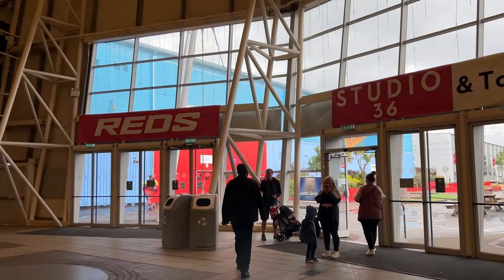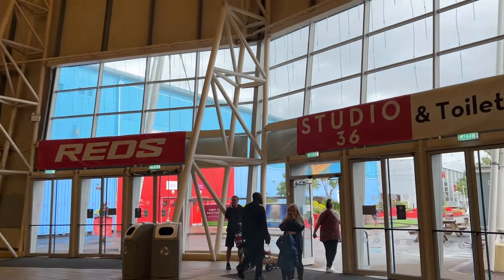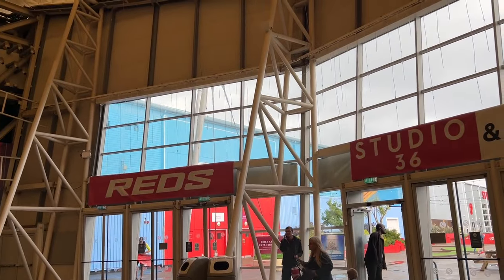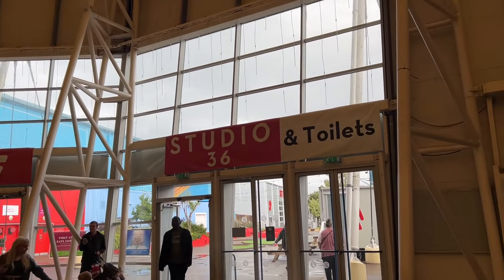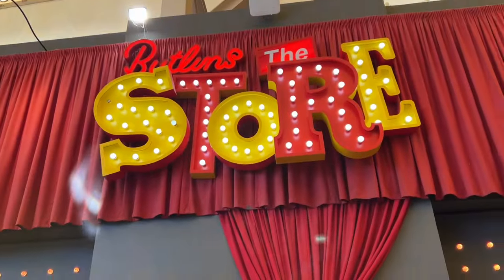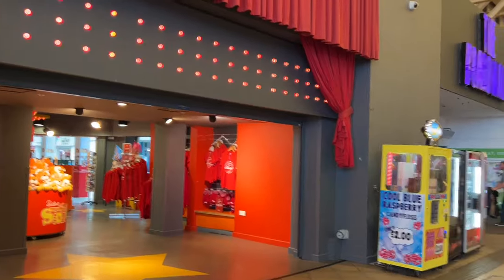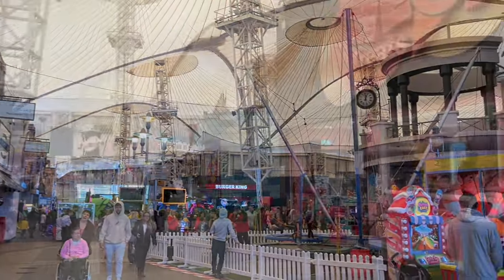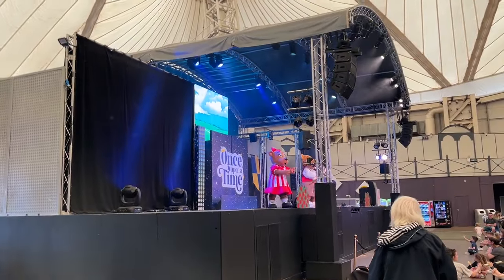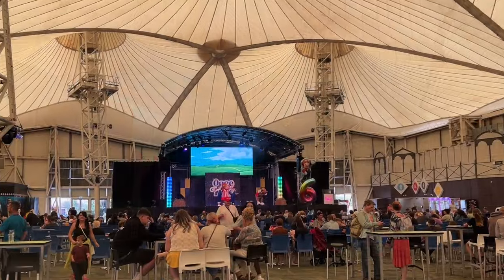So just over here on the right hand side of the skyline, we've got some simple signs, but they really help guests out. So we've got the red sign and Studio 36, just to tell people where it is. And then we've got Center Stage just here, right next to the Butlins store, which we'll just have a walk through later on in the vlog. Just walking through the skyline then, got Mega Treats to our right, and it looks like Once Upon a Time with Billy and Bonnie's on.